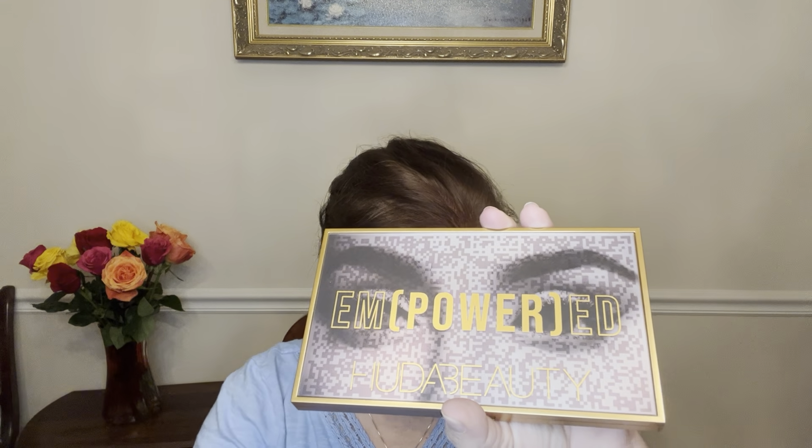So let's talk about the Boost item. Oh, this has got, I think it's Braille. I didn't notice that. You can't really see it, but I think it looks like Braille. I've never seen that. You can't really see it very well, but yeah, there you can see it. That's interesting. Here's what it looks like. It's the Empowered palette.